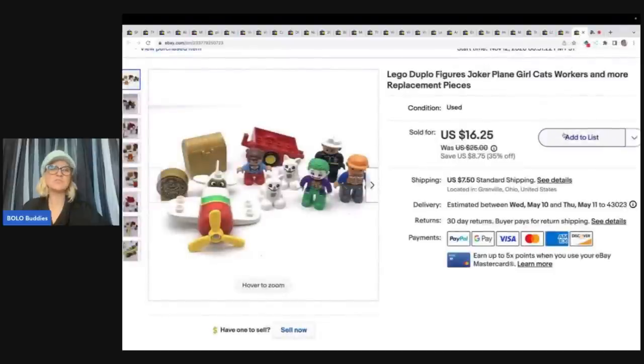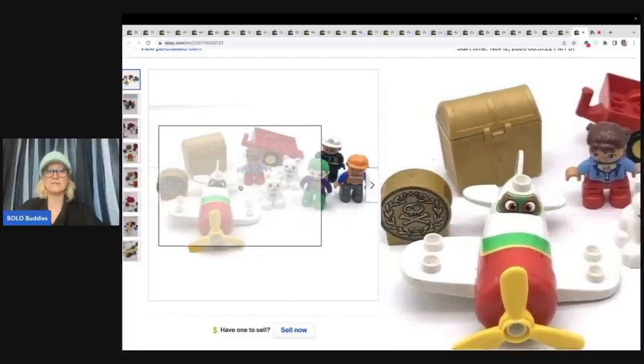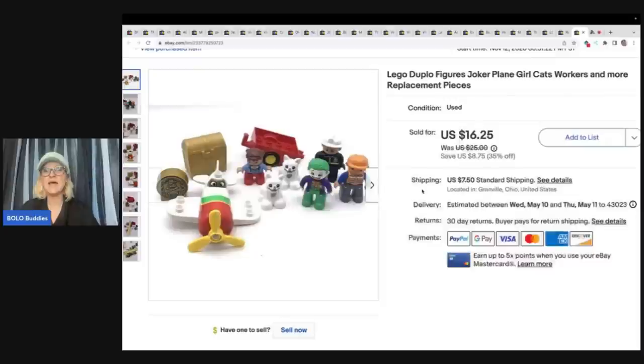This was also purchased by a viewer. It's a Duplo lot. So it's minifigures for Legos, but they're the bigger ones. And these were just a hodgepodge that I had picked up different places, held until I had a lot. And I sold these for a best offer of $10 plus shipping. And she also had mentioned that she was going to resell the items. I think she's going to part it out.